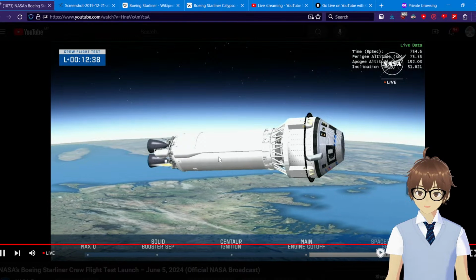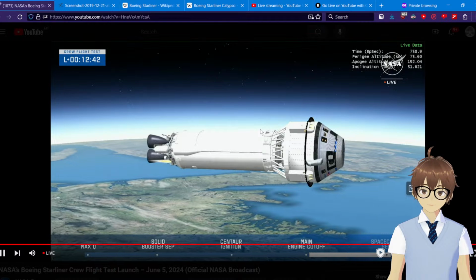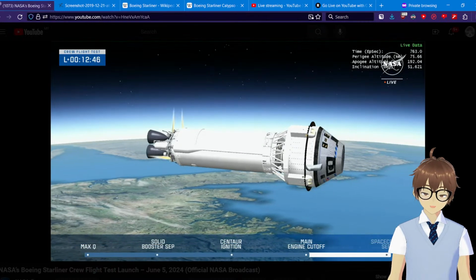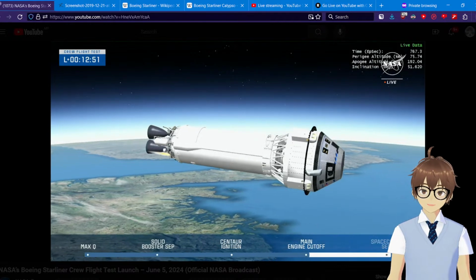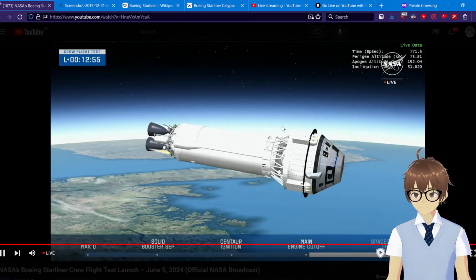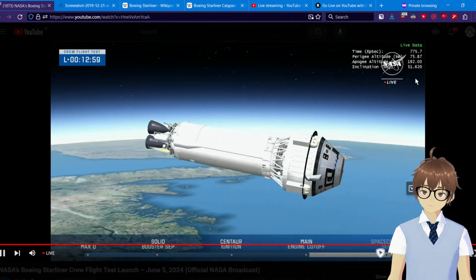And with that, Butch Wilmore and Sunny Williams returned to orbit. Individually, they are both extremely experienced astronauts, with a combined total of 489 days in space between them. Starliner is also the third spacecraft that they've launched in.